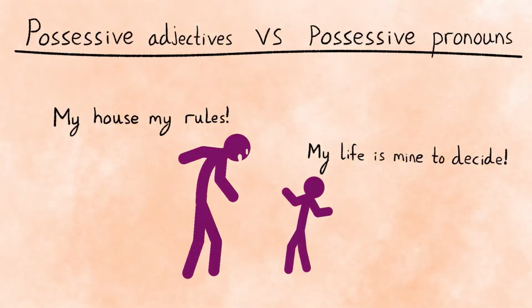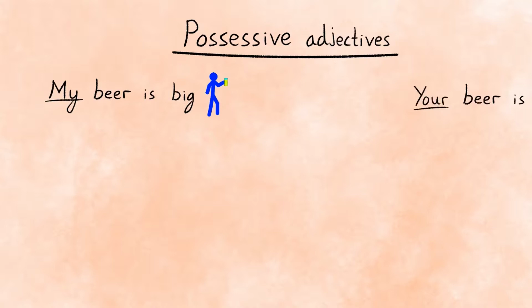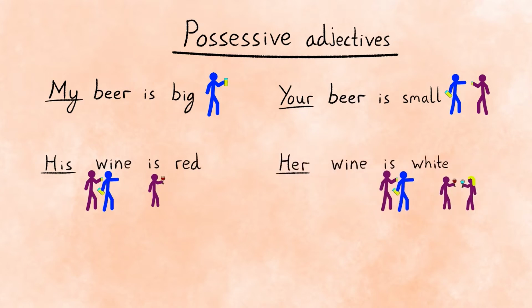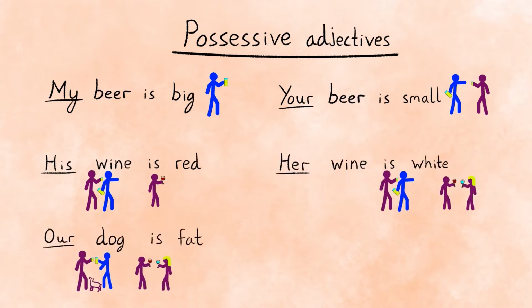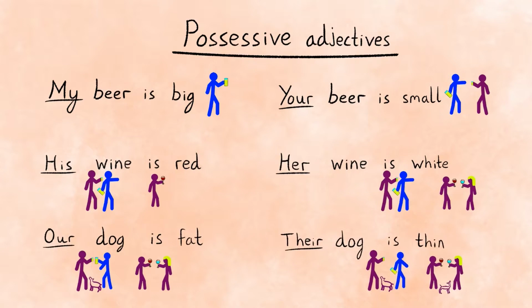In English, when we want to express that something belongs to someone, we use possessive adjectives and possessive pronouns. Let's look at some examples of possessive adjectives first. My beer is big. Your beer is small. His wine is red. Her wine is white. Our dog is fat. Their dog is thin.